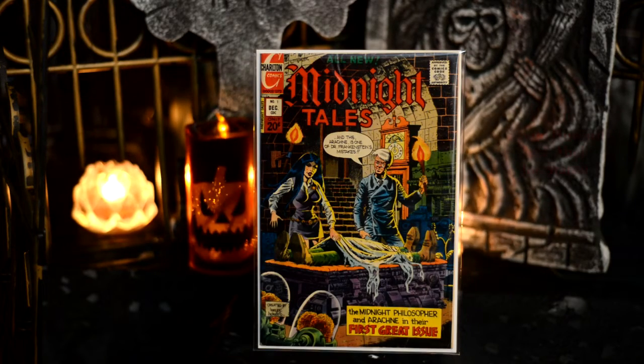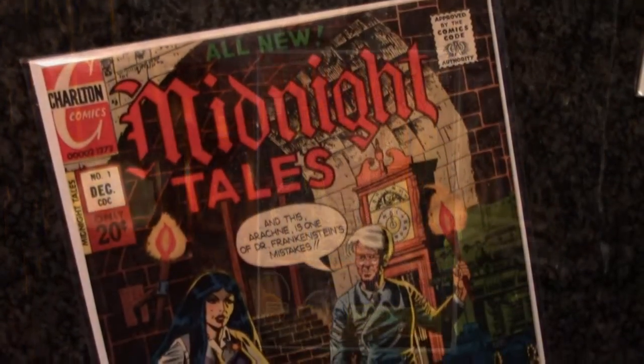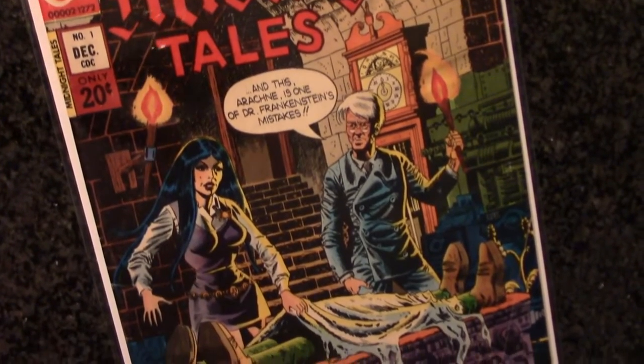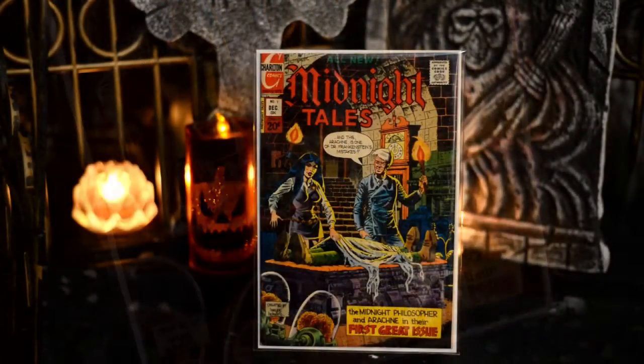I remember this book. I picked it up at the Toronto Comic Book Show. The only book I've ever bought that when I opened it, it was so stinky. I thought a skunk had been by it. I ended up having to get rid of it. It was eye-watering. Anyway, cover by Wayne Howard on this one. Really good cover. VG plus, 4.5, I would say. Lower mid-grade, that's for sure.